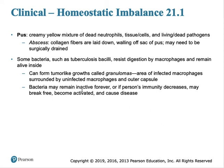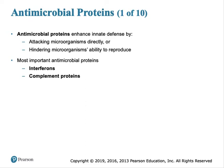And the bacteria may remain inactive forever, or if something happens and the person's immunity goes down, and they don't have that kind of protection around the granuloma, the bacteria may break free and actually cause the disease. That's one reason some people are carriers of TB but may not actually be infected and have the actual disease.